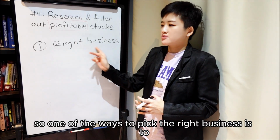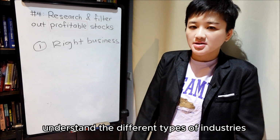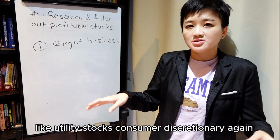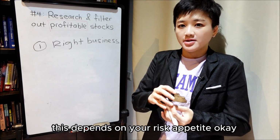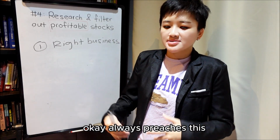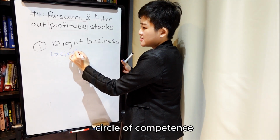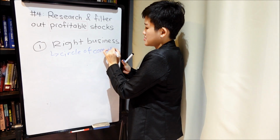One of the ways to pick the right business is to understand the different types of industries. You might prefer tech stocks. Some people might prefer more conservative stocks like utility stocks and consumer discretionary. Again, this depends on your risk appetite. Now Warren Buffett, who's the goat of value investing, always preaches this: always invest within your circle of competence.